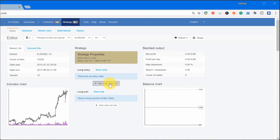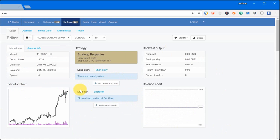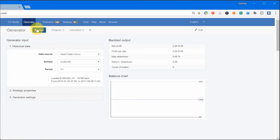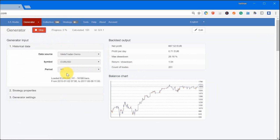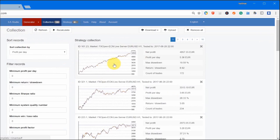Obviously there's a limitation of the indicators you can use from this huge list, but to be honest, I don't recommend doing any of that. It's a waste of time trying to create your own indicators. The generator will do a much better job than you in creating these trading strategies, than you wasting your time trying to build something yourself.